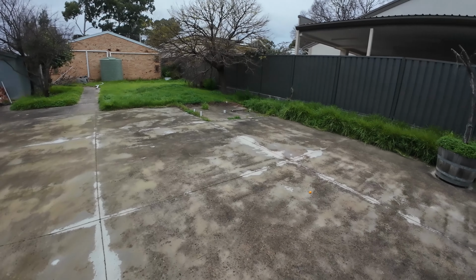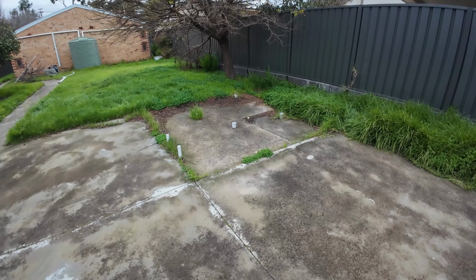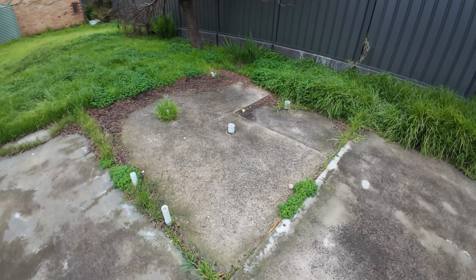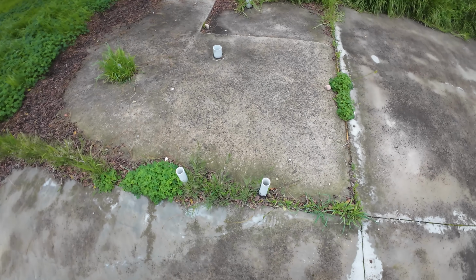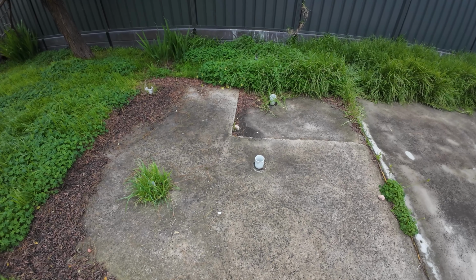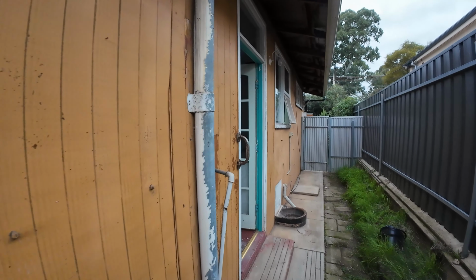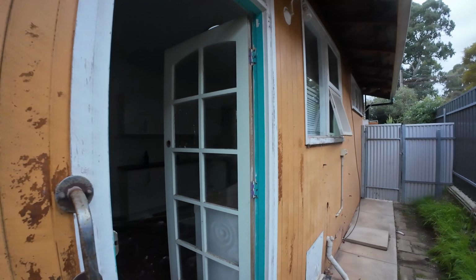It's a big yard and I think perhaps, just perhaps, they were going to build something else right here as well, because you do have plumbing already set in the ground. That's interesting. Wood panels. This is interesting. Here we go.